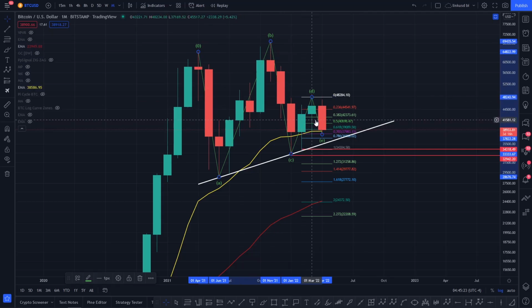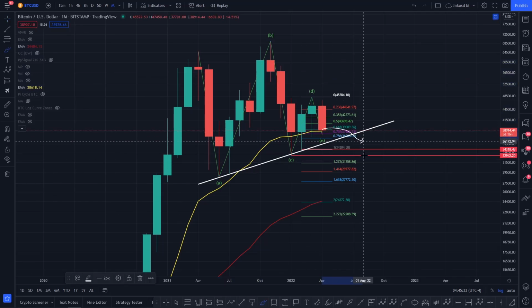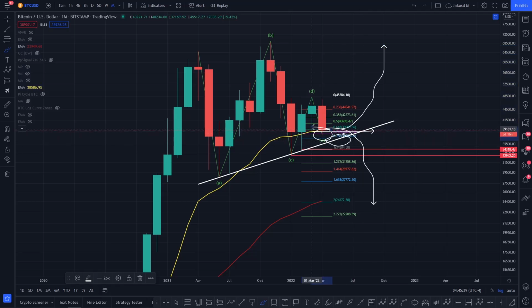Look at the waves between. Okay, the gap's getting smaller. Do you understand that? So you're getting compression. Something's going to give here. We're getting some kind of compression which leads to expansion. So is the expansion going to the downside, or is it going to the upside? One thing that could indicate that is if you start to lose these key levels of support that I'm showing you, okay, for Bitcoin. So let's keep an eye on the monthly close.